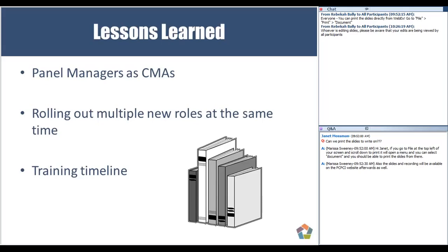How many providers for panel management, assistant, RN? Each of our providers have an MA, one. I think it's supposed to be CMA. CMA for 5. Oh, panel management. One panel manager for 5 teams. For 5 teams currently, 1 RN for 4 providers. So let's see.